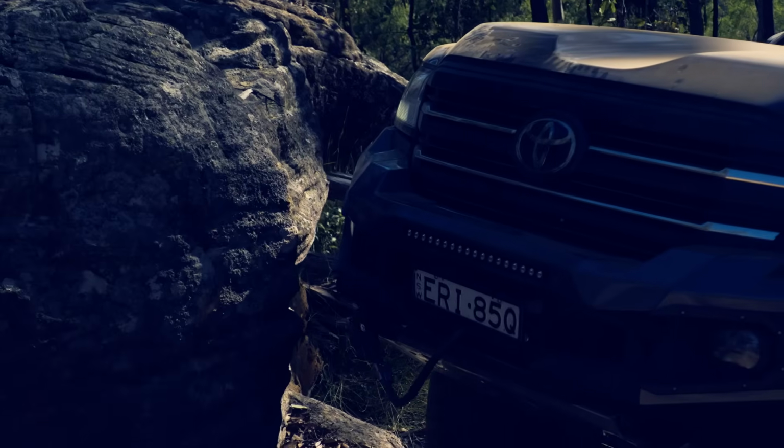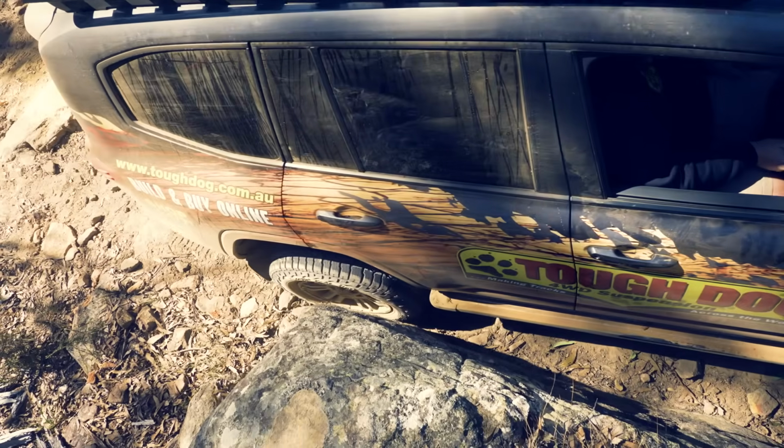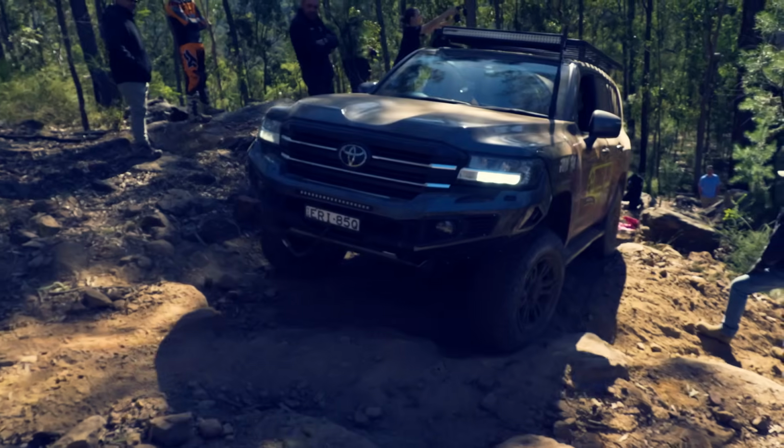It was also running our upper control arms, and again, we've set it up correctly to suit the bar and winch on the front and the comfort spring in the rear. It ate the tracks up really well.